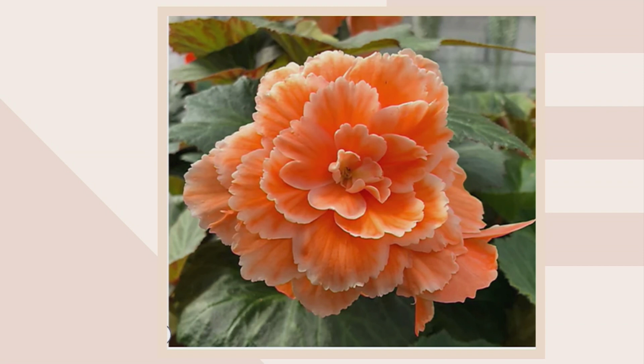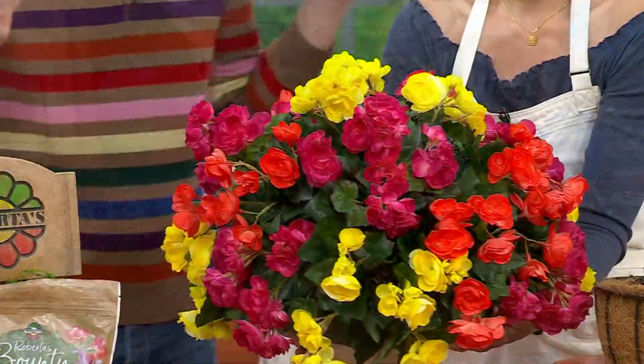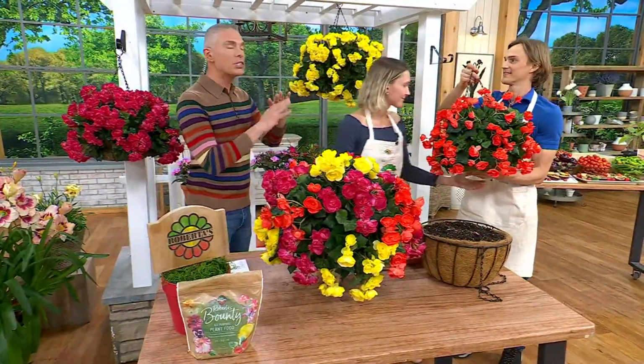Even if you have rooty trees, a rooty ground area, it's easy to get them planted because you really just got to get them about an inch under the soil. And by the way, the foliage, I don't know if you noticed in those images, is so ginormous and so different, right? Maybe you picked up the petunias and you love that foliage and that kind of petal as well. This is completely different.